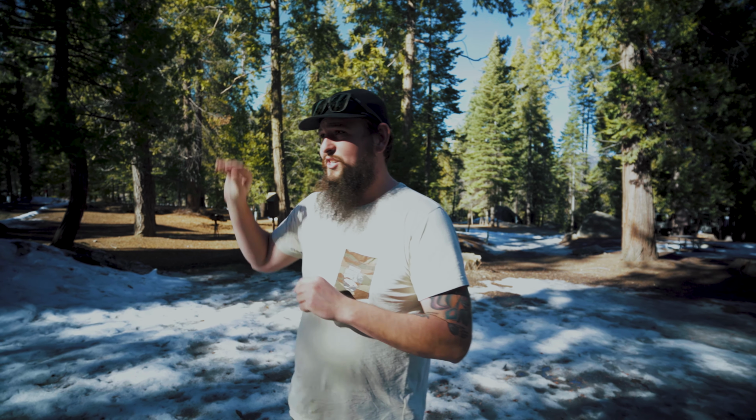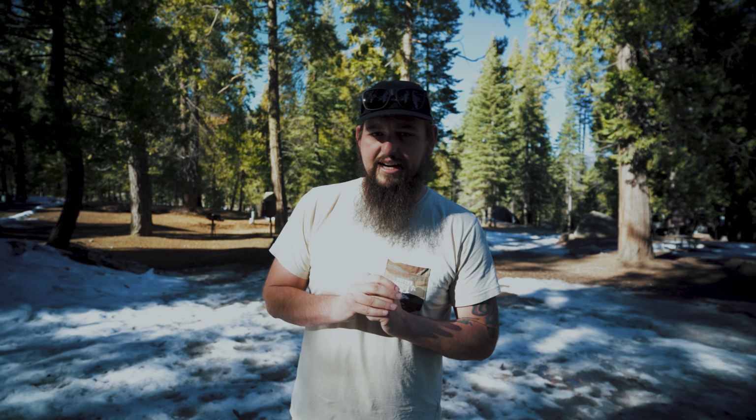Today, we are out doing some camping in the Sierra National Forest. This is Camp Edison. We're right on a lake that's actually owned and operated by the Edison Power Company, and they operate this great campground as well. It has services, facilities, potable water and toilets and things like that.